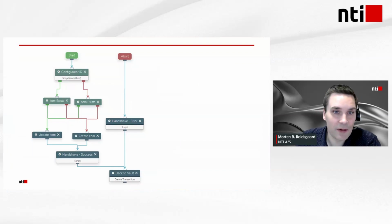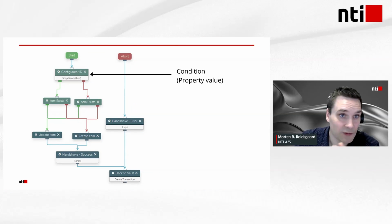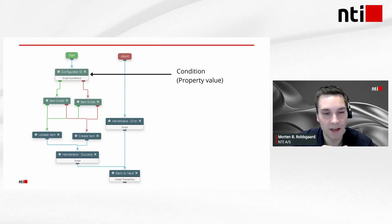If we go a little bit further into such a workflow, this is an article workflow where we handle the item itself. We don't handle the bill of material and we don't handle the documents. That will be in another workflow, but here we handle the item itself. So if we have an item in Vault, we would have an equivalent item in, for example, the ERP system, or vice versa. As you can see here, we of course start at the top in the green start block, and then we have the option to make a tree view in our workflow.